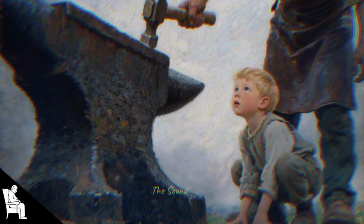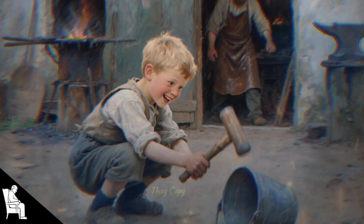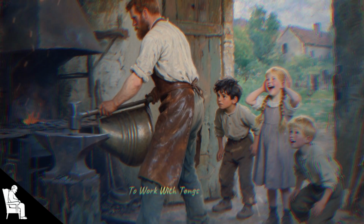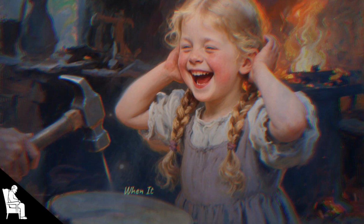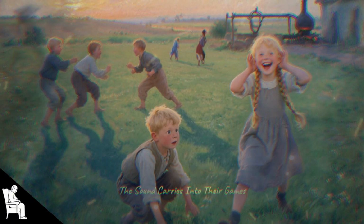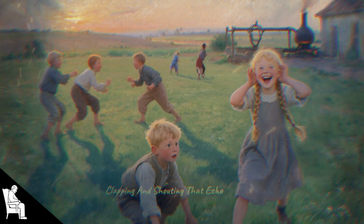The children loved the sound of the anvil most of all. Every strike seems like thunder to them, loud and echoing. They copy it with claps, with stomps, even with buckets turned upside down. When the smith pauses to work with tongs or bellows, they grow restless, waiting for the next clang. When it comes, they cheer softly, as though they are hearing the beat of a drum in a festival. The sound carries into their games, so that in the evening, when they play in the fields, you hear faint rhythms of clapping and shouting that echo the forge.